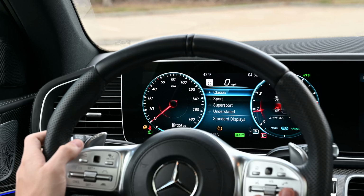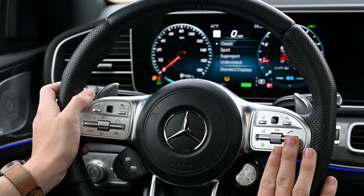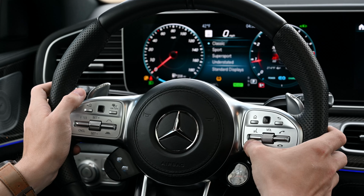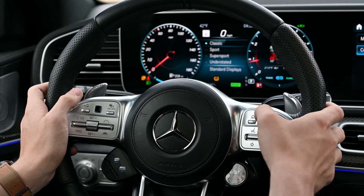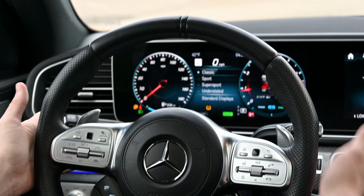Down here, we have our volume settings and a volume wheel here to adjust it, a call setting, and this is how you talk to Mercedes up here. And you can go through search results through that. Past that, we have our stick.